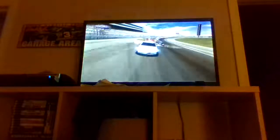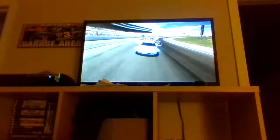Gentlemen, start your engine. Let's see how they'll line up for the start.